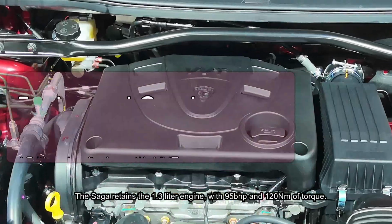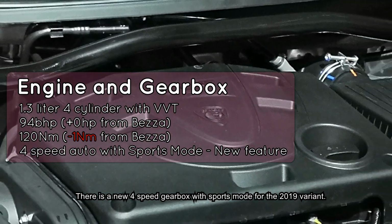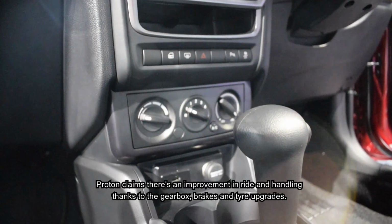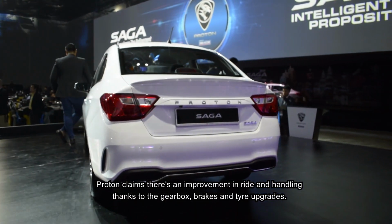The Saga retains the 1.3-litre engine with 95 brake horsepower and 120 Nm of torque. There is a new 4-speed gearbox with a sports mode for the 2019 variant. Proton claims that there's an improvement in ride and handling thanks to the gearbox, brakes and tyre upgrades.